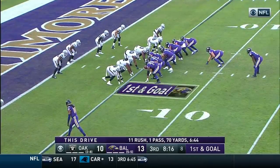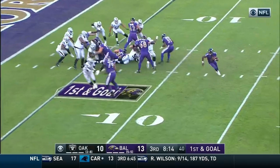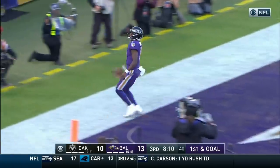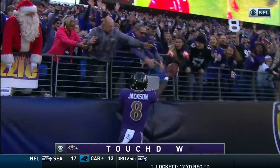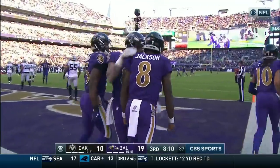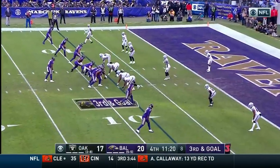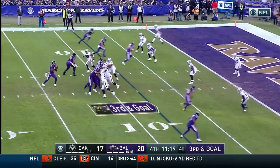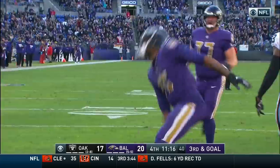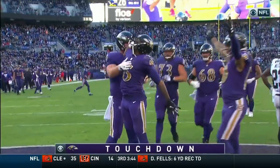13th play of the drive. Jackson fakes it, running left. Can he get in the end zone? He can! Touchdown! A 5-yard touchdown run. Third and goal from the 8-yard line. Number 8 out of the shotgun. Jackson throwing. Crabtree! Touchdown! Against his former team!